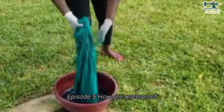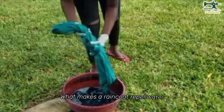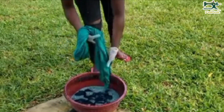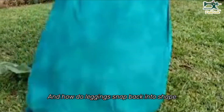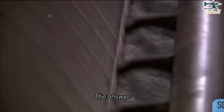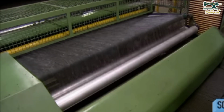Episode 5, how are waterproof, wrinkle-free and stretch fabrics made? What makes a raincoat repel water? Why do some shirts never wrinkle? And how do leggings snap back into shape? The answer? Fabric treatments and innovative textile technology.